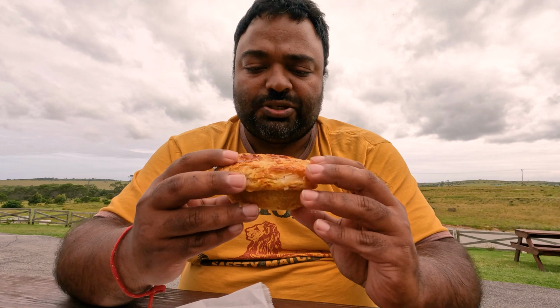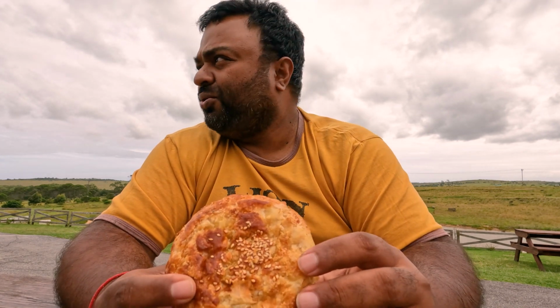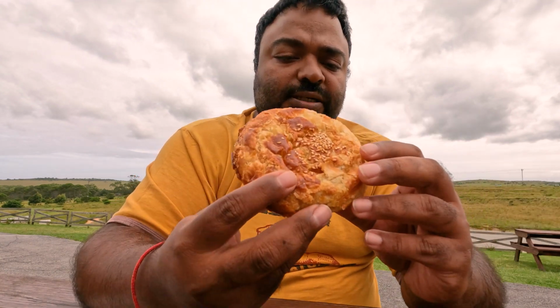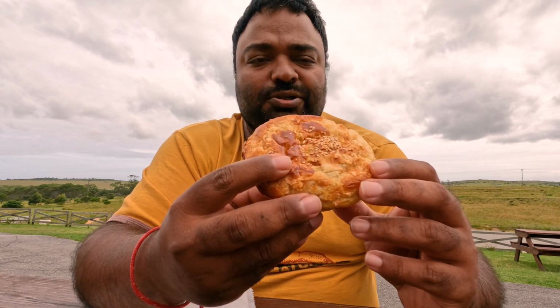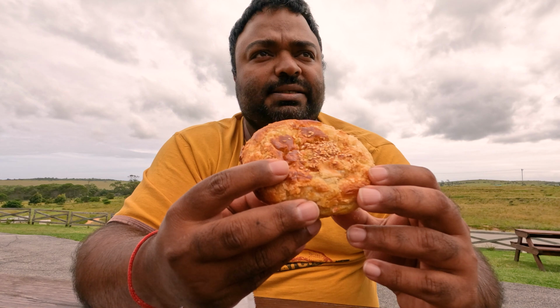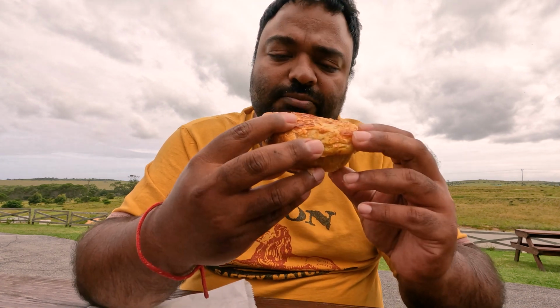So we're going to give this chicken and coriander pie a try. The Ou Meul Bakkery here in the WindMills Shell Ultra has a number of pies. They all look very tempting. There was also a venison pie, the normal steak pies, and I think a spinach pie as well. So let's tuck in.